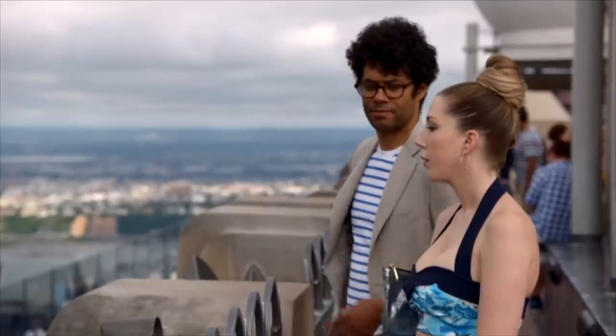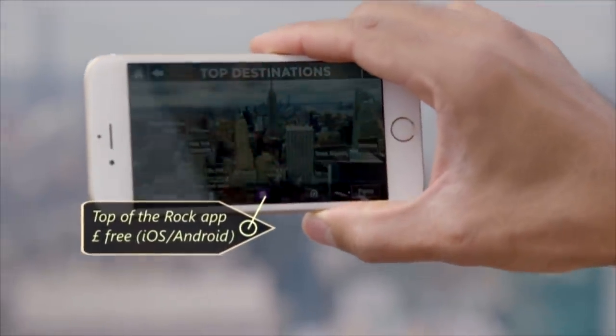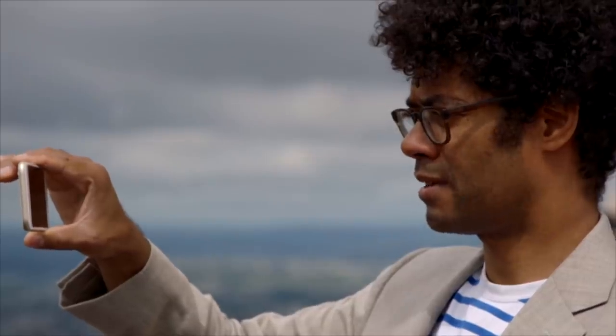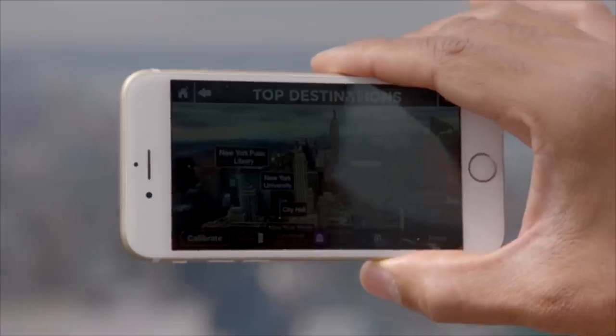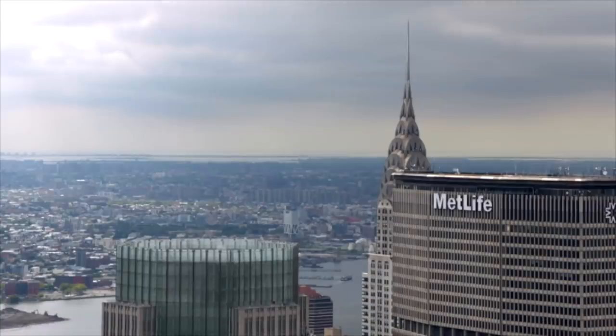Let's put this via a screen so that we can really drink this in. Yeah. This is going to tell us what we're looking at. What are we looking at? We're looking at the Empire State Building. Oh, that's cool. Oh, you can go round. Oh, yeah. Chrysler Building. I like that one. Do you like it? That's one of my faves.